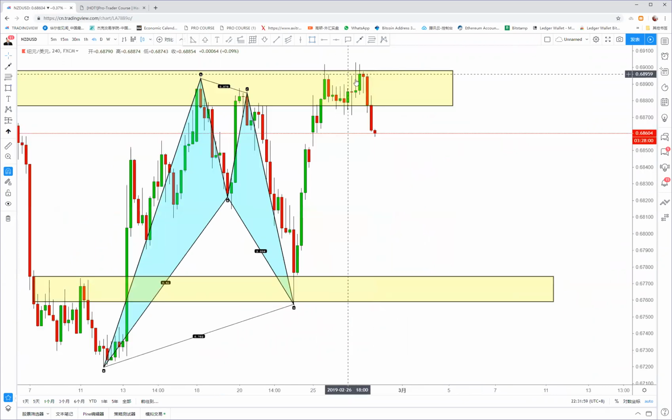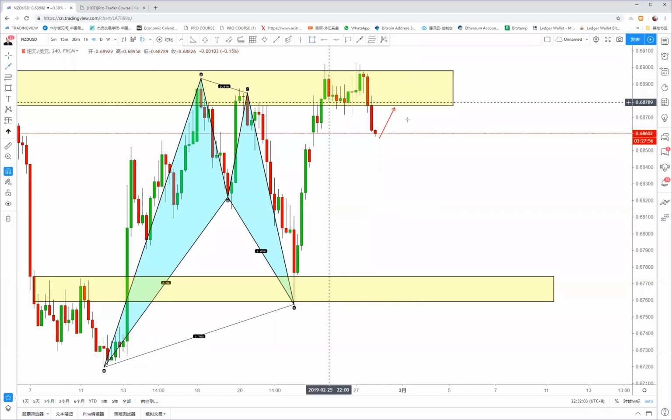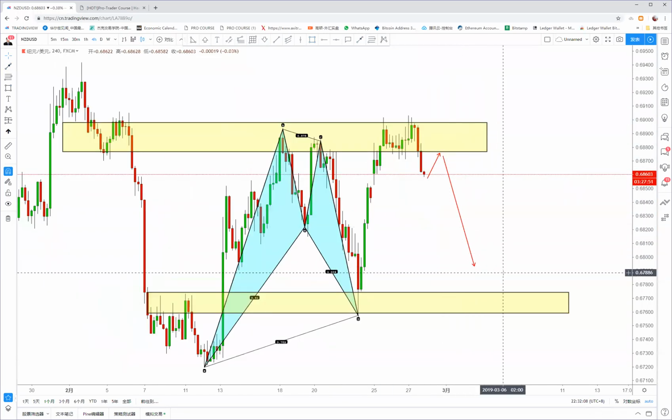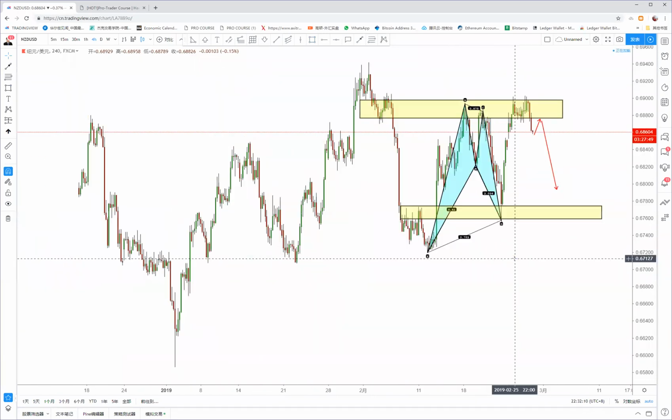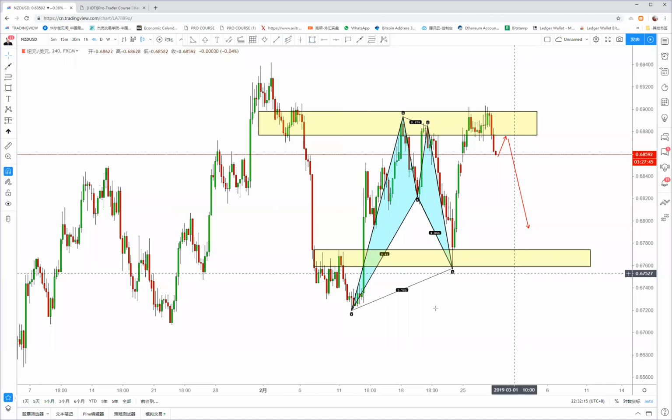So right now it just broke the neckline, right? So find a short to sell Kiwi dollar, and it gives you a very nice profit, from 68.75 to 67.90 maybe. A 100 pip move. So Kiwi is still in the range. Okay, sterling is up.